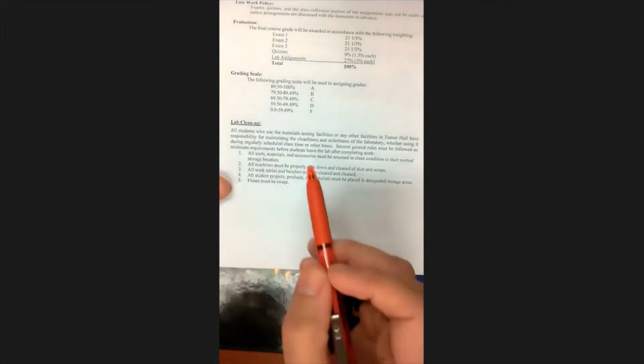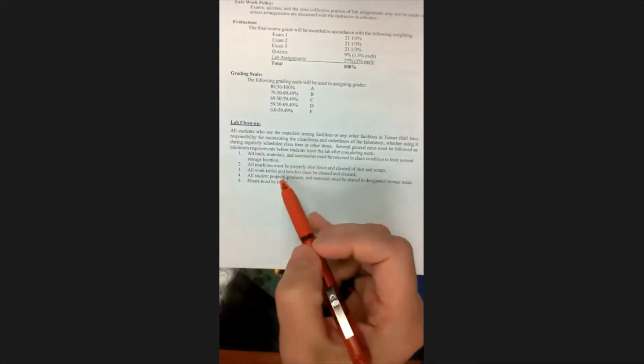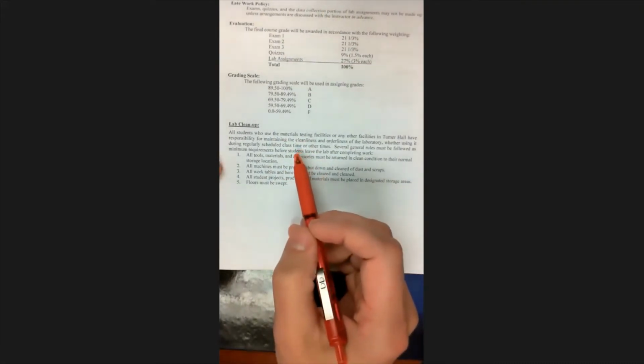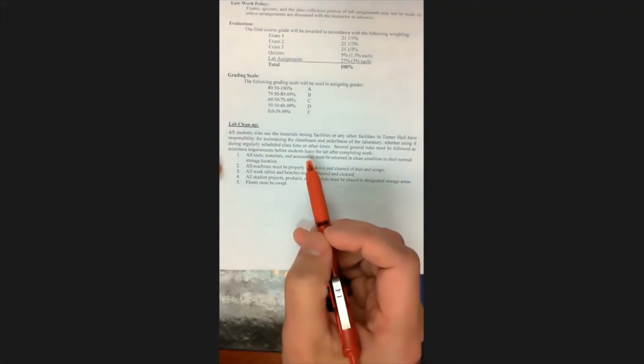Cleanup. This applies to all of the labs, but especially the ones that we do in the Woods lab. I would really appreciate your help in cleaning up the lab after we work in it. There's no janitor. We do have cleaning people, but they don't do things like sweep the floor or clean off the bandsaw or the table saw. So I would really appreciate your help in cleaning up the lab after you do a lab.